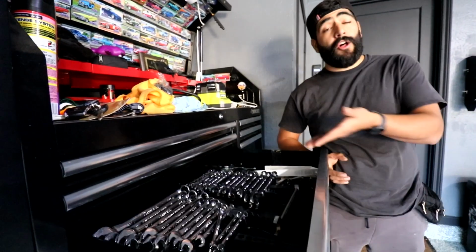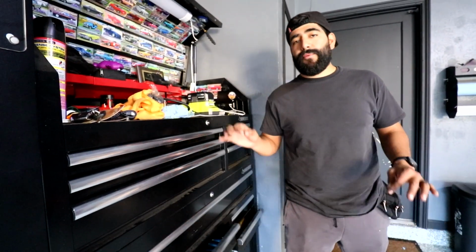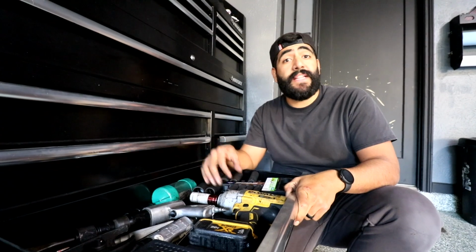I even have things like all my wrenches and even things like pliers and crescent wrenches down here. I really have a pretty good methodical organization. That way I know all this stuff is in the same drawer. This is exactly what I need. This is the drawer for stuff that specifically doesn't want to come off.